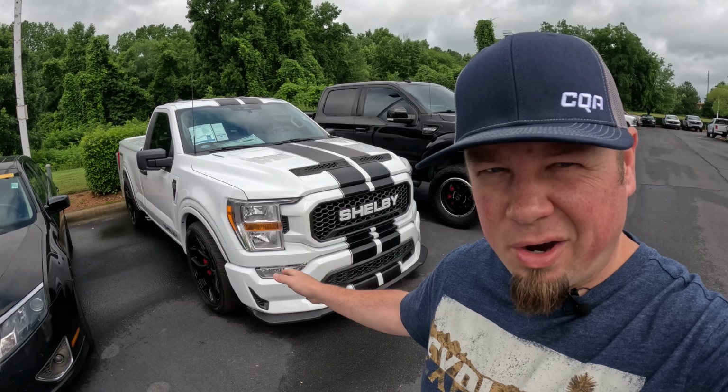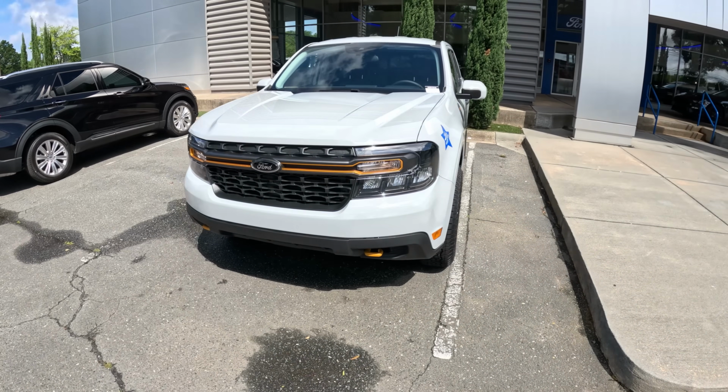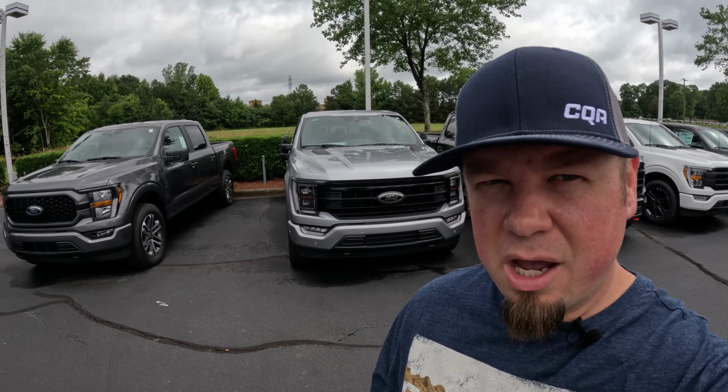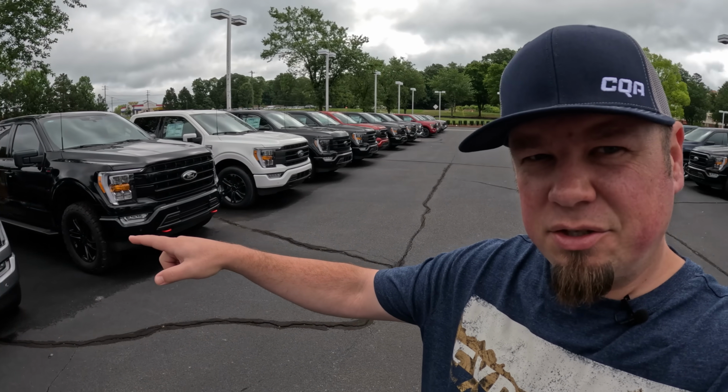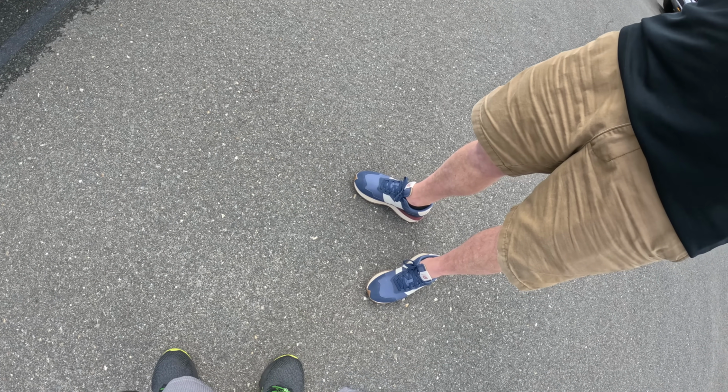This truck has a market adjustment of $37,000. The total price of it is 150 grand. So I finally found one, a 2023 Ford Maverick. All right, and just to check up on the F-150 levels at this dealership, they've actually got 5 full rows of these F-150s. If I were to order one through you guys, how long would it take?